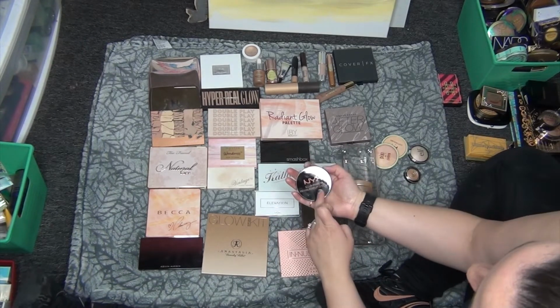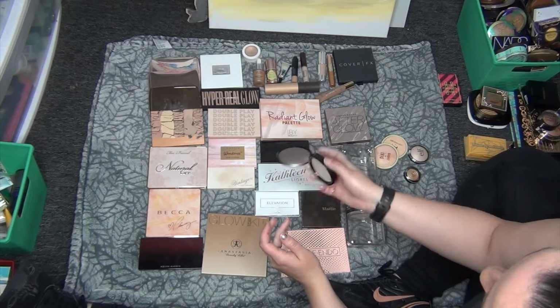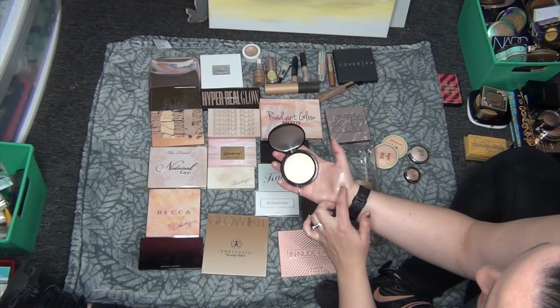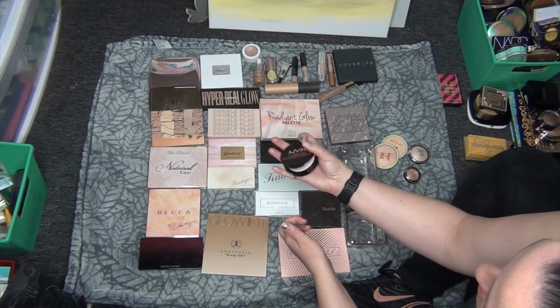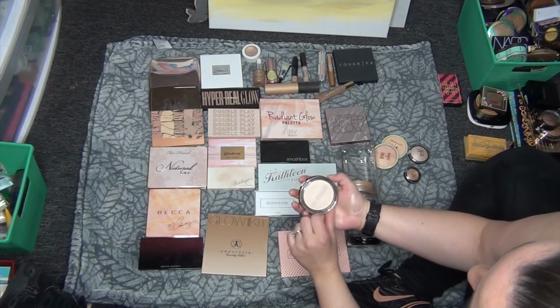Okay, and then I have this NYX Illuminator. This is one of the newer ones in my collection. This is in Ritualistic, and it is beautiful. It has a yellow shift to it, but it's a very white-toned highlighter, and that yellow shift just makes it amazing.